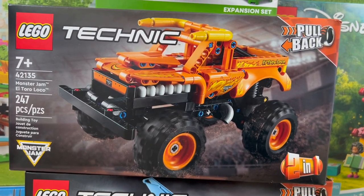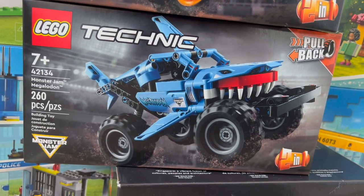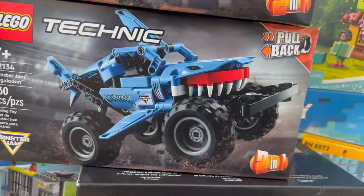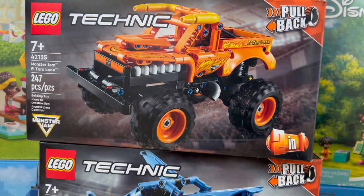These are licensed under the Monster Jam TV show. Interesting to get these licensed. I love the Monster Jam Megalodon set. This is just such a very interesting LEGO Technic set and a really fun one to get. Introducing a brand new piece, the stud to Technic pin converter piece used for the teeth there with friction. We've needed that piece for years, so nice to get that.